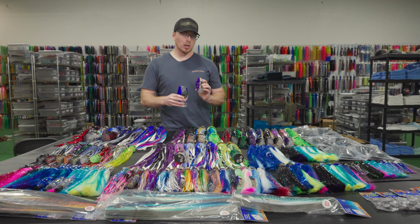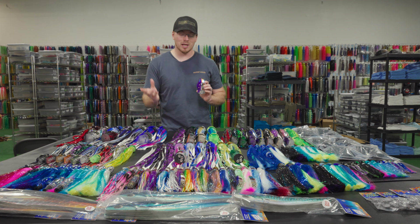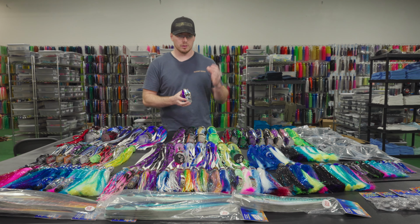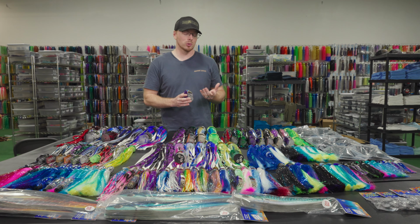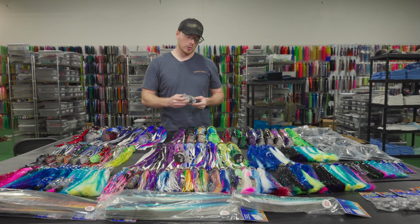So this is where, on the teasers in particular, we don't really recommend rigging. Some guys will rig them, but we don't recommend it just because it's such a heavy lure. Your hookup ratio is terrible. This is where you start getting into lures that you could easily rig and have a much better hookup ratio.